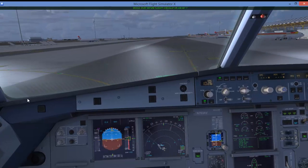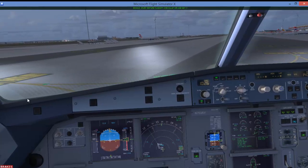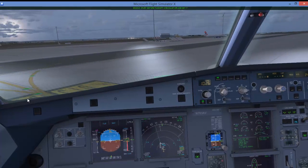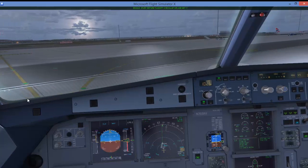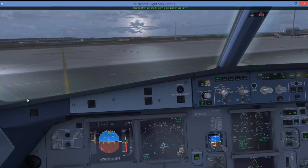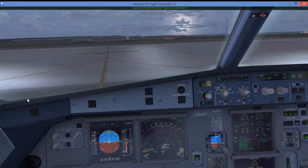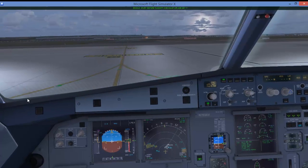Southwest 1820, Boston, push at your discretion, thank you. Southwest 1820. Make the left turn on November, Bravo, Lima, Alpha to parking. Number 1, Zulu Mike. Mercury 5888, contact ground after parking.